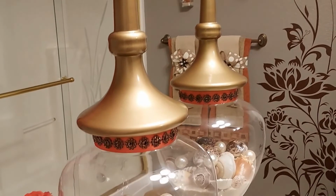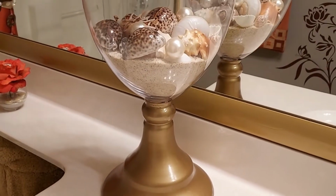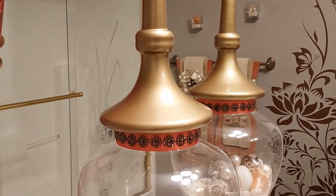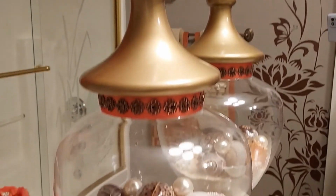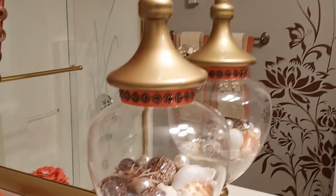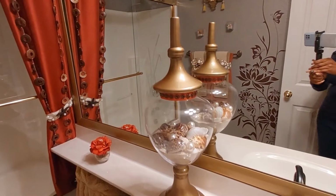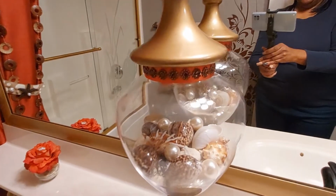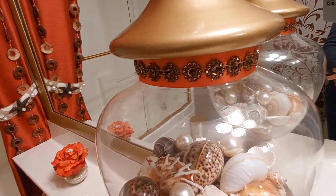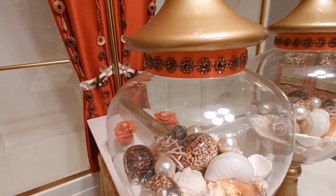Okay, on top of this sink area is this beautiful jar. Now, it was all glass. I had my husband spray paint the top, which is the lid, and he also spray painted the bottom, just to make the jar a two-tone color. Actually, it looks like a genie bottle. That's what it reminds me of. And then I added the orange colored ribbon along with some dark brown rhinestone adhesive.